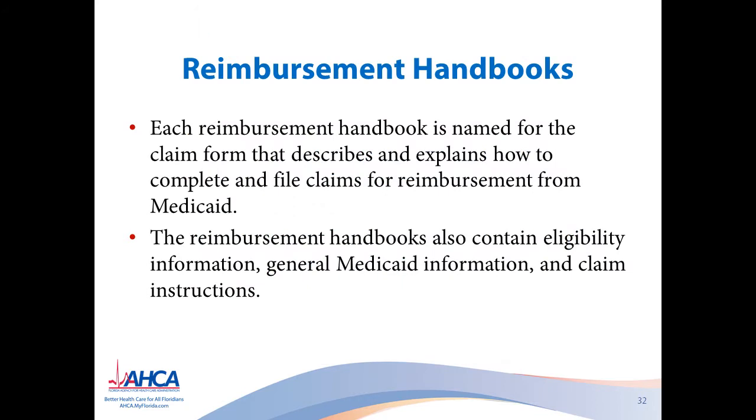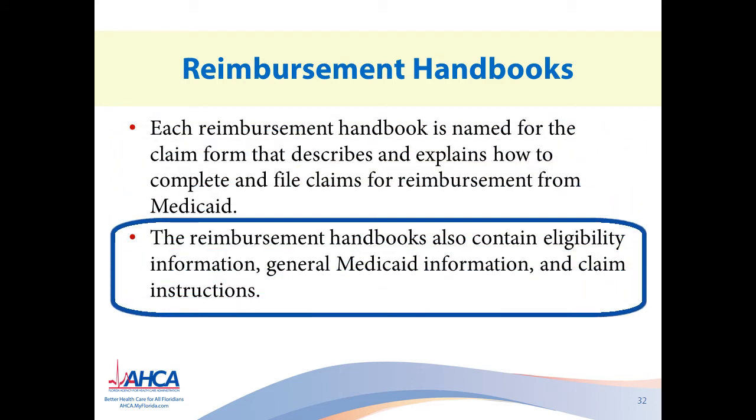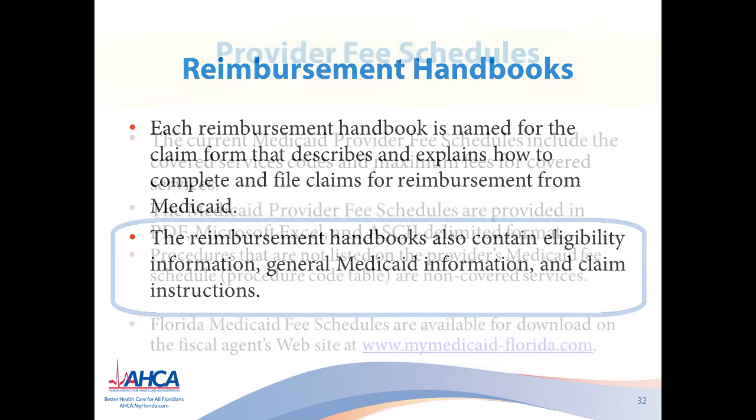And the last type of handbook we will talk about here is the Reimbursement Handbooks. The Reimbursement Handbook will provide you with the necessary guidance for billing the Medicaid program. Each Reimbursement Handbook is named for the claim form that it describes and explains how to complete and file claims for reimbursement of those particular services from Medicaid. It also contains generic eligibility information, general Medicaid information, and claim instructions. Please refer to the Reimbursement Handbook that refers to the specific claim type referenced by your specific program's handbook.